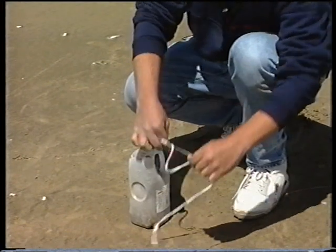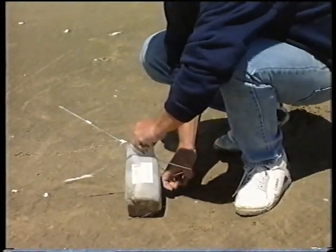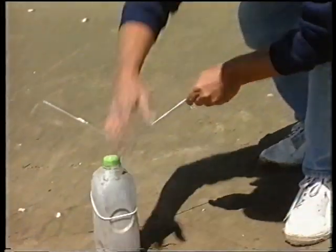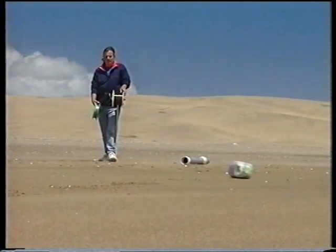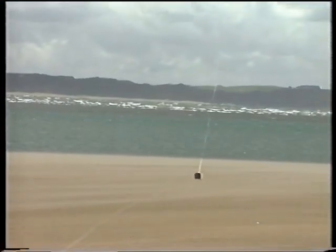There's 3 loops on the shock cord. You just simply take the long loop, pass it through the handle, over the bottom of the bottle, and you're tightly secured. Once the bottle is correctly weighted, we simply release the ratchet on the reel and allow the 30-metre leader section to run off the hand spool.